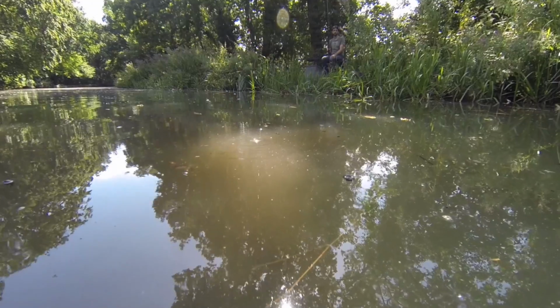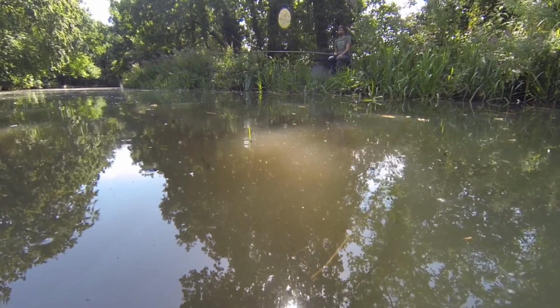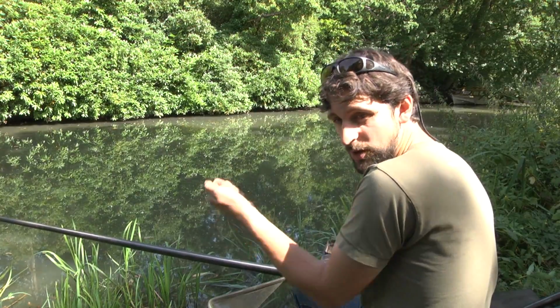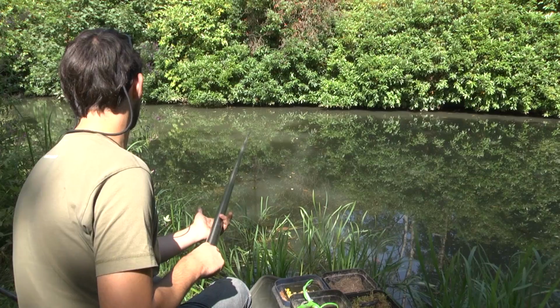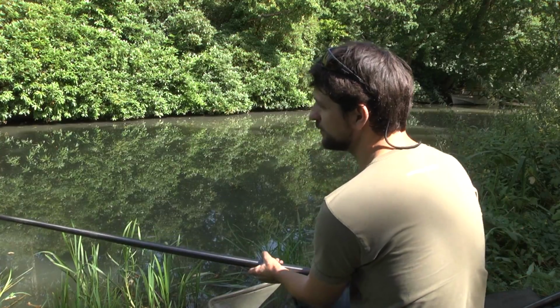And if you watch any good canal matchman, you'll notice that's one big difference between what they do and what the rest do. They're always working their bait, doing something. It works especially well with baits like worm. You don't need to do anything dramatic, just give it a gentle lift and let it settle again.